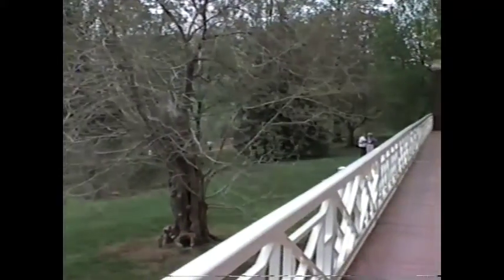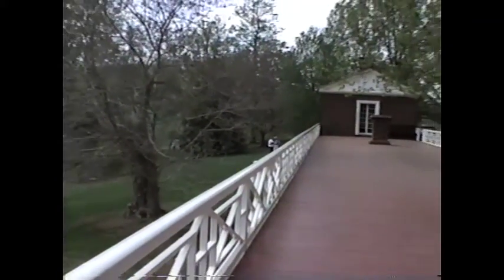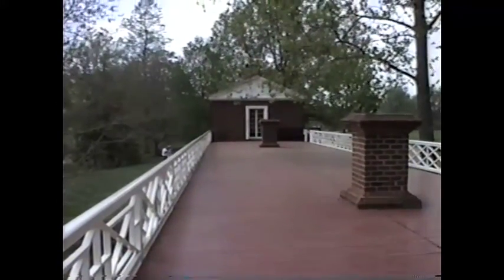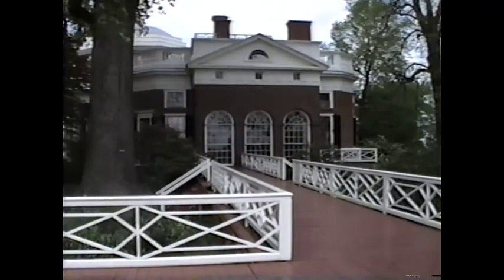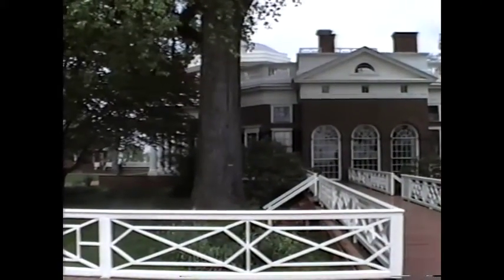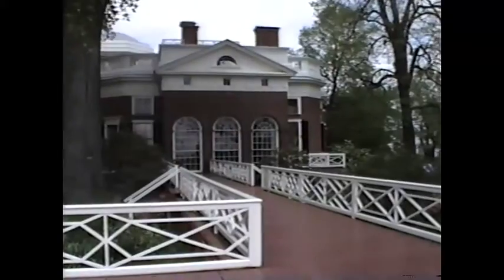Quite a lovely, impressive place, Monticello. This is one view of the house. Don't ask me which exposure it is. At the moment, I don't know.